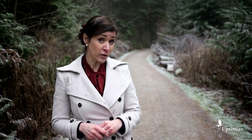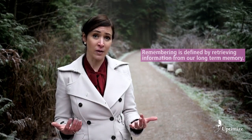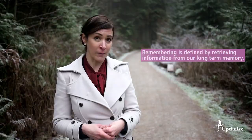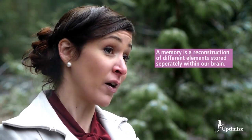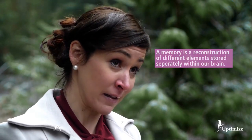The last and third stage is retrieval. In order to remember something, we need to retrieve that memory from our long-term memory. A memory is not a single thing. It's actually a reconstruction of different elements that are stored in different places in our brain.